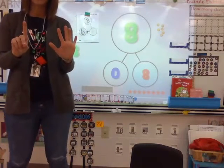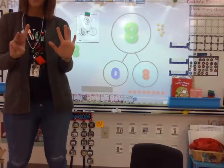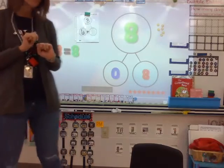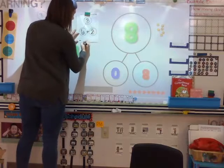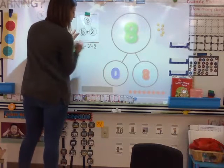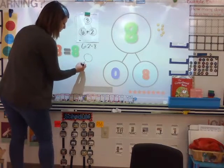6. Let's add some fingers. 7, 8. So how many fingers did I add? That's right, I added 2. So we could say that 6 plus 2 gives us our whole number of 8. Way to go, friends. All right, so let's try one more.